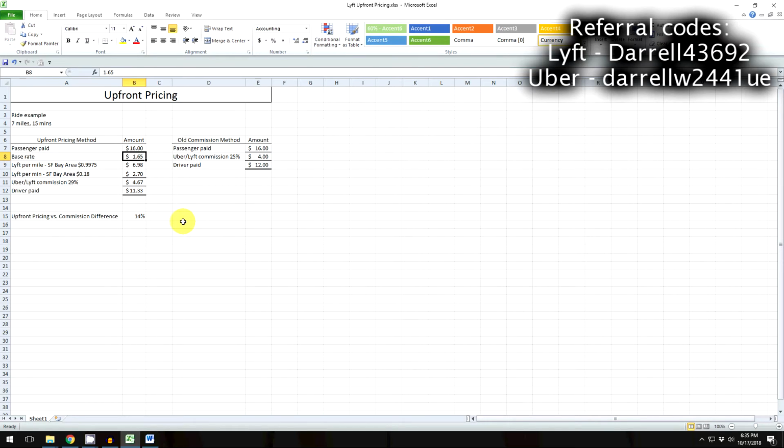So why would they be doing this? Well, because they're greedy, of course, or they're losing money, or both. It's pretty well publicized that both companies aren't turning a profit, but it's really because they're investing a lot into the future: self-driving cars, carbon offsets, things like that. And while that's great, it'd be better if they treated their drivers just a little bit better and paid them a little bit more, because they can definitely afford it.